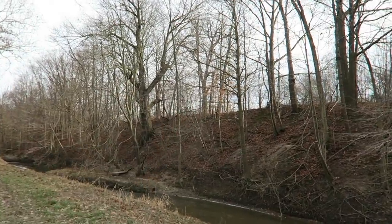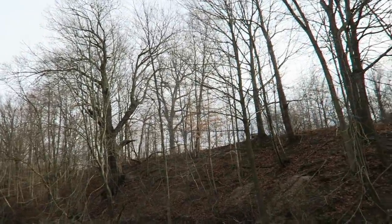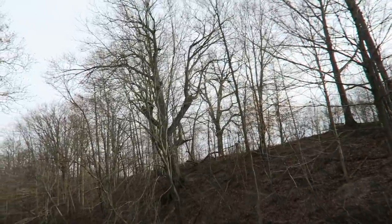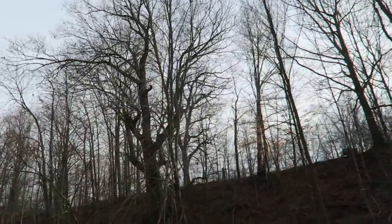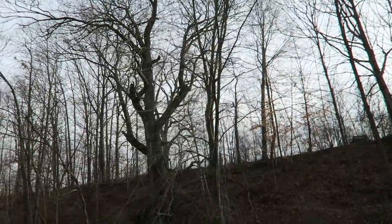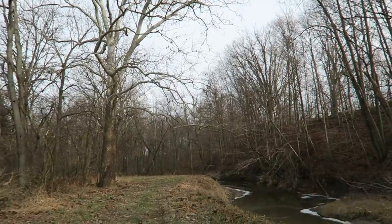However, up on the hill here, I'm seeing a little fenced off area. That may be it right there. I don't know how I'm gonna cross though. Oh yeah, I think 100% that's it. I just need to get across this creek somehow. Otherwise I'm gonna be doing a lot of backtracking.